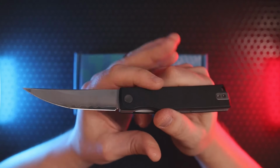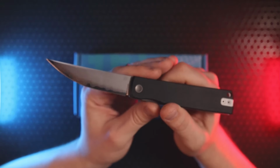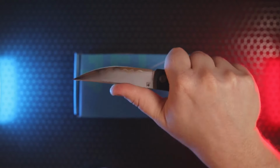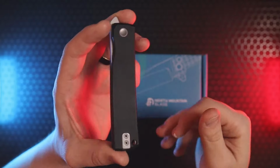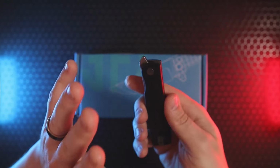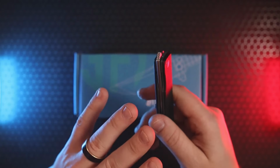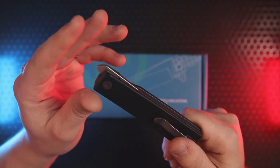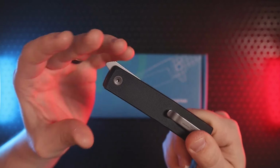And the beauty of using G10 instead of the titanium version, which they also have available, is that it's going to make it more carry friendly. The ergos in hand feel fantastic, and the action is really good. Now, the action does take a little bit of breaking in, and something that I did notice during the break-in process was there was a moment where it went from being smooth to all of a sudden feeling a little bit gritty. And that is the ceramic detent ball in that liner lock wearing a path.